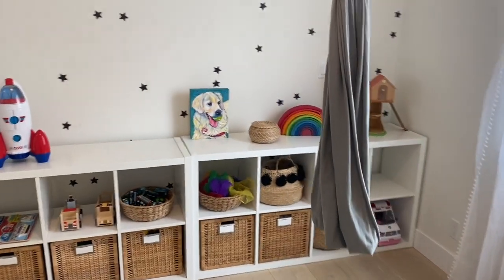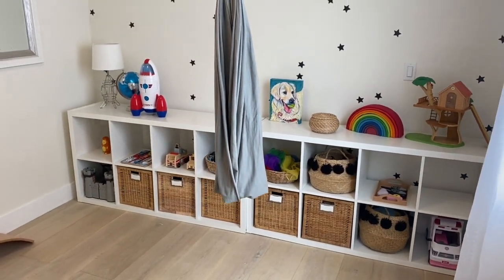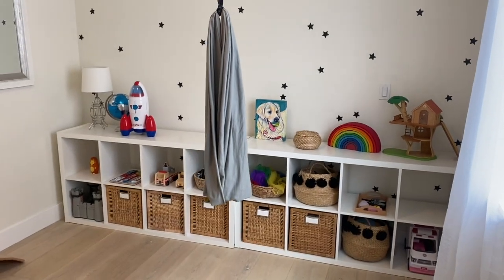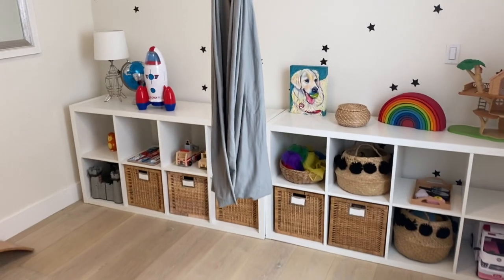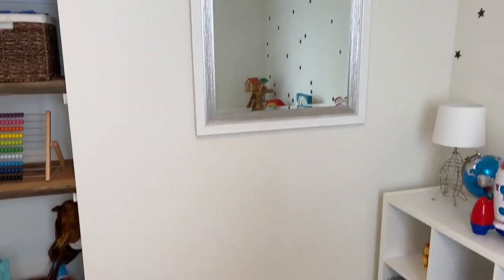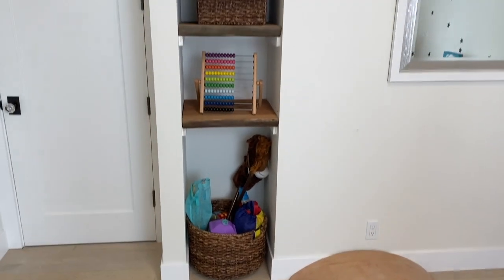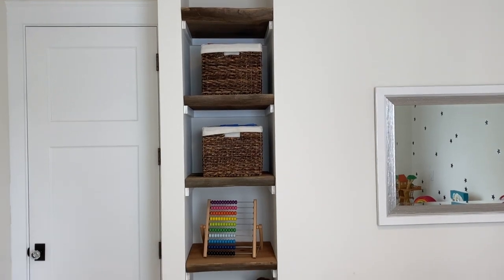And I've got this whole area done. And mind you, this is just a bedroom. This was Wyatt's room, and now it's a playroom because we're shifting things around from the coronavirus and being home. So that's the space that we've got here. And here's the mirror. And this is a little wooden balance board. And this is what I ended up with for the shelves. I think it's a pretty good change for right now. It looks good to me.